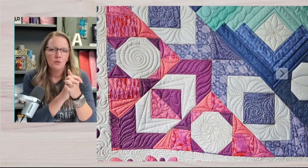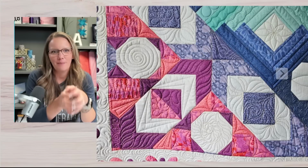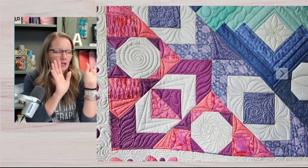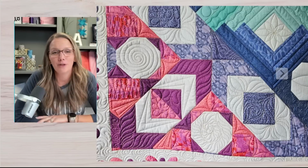And as you're working, so I'm going to pause. For those of you that are quilting along with me on the panel, in the diagrams, I'm giving you placement. If you want to know where to quilt, you can do whatever you want, of course.